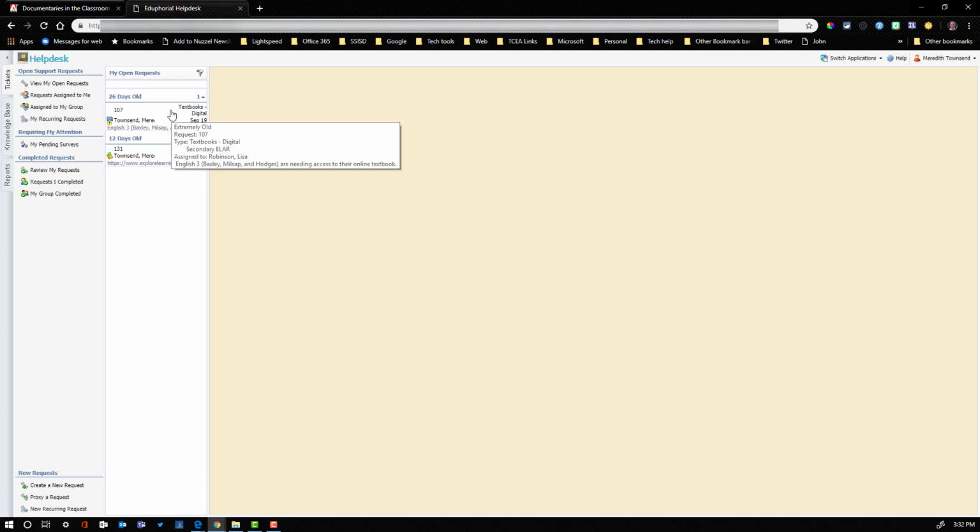So once they've approved the ticket, then at that point you can come back here and say view my open request, and it will tell you if it was approved, and you'll be able to see what the status is.